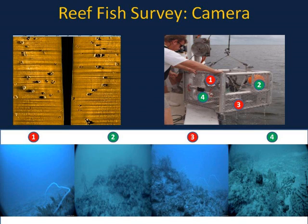And so, one of the main gears that we set there, since the visibility is pretty good, is stereoscopic camera systems. We lower them down, and we can see in different directions all around. It's almost like putting a diver down, and you can look around and tap fish. That's basically what we're doing with these camera systems.